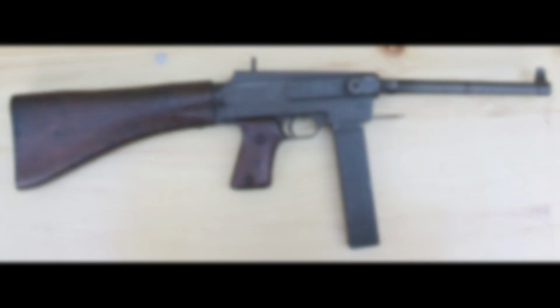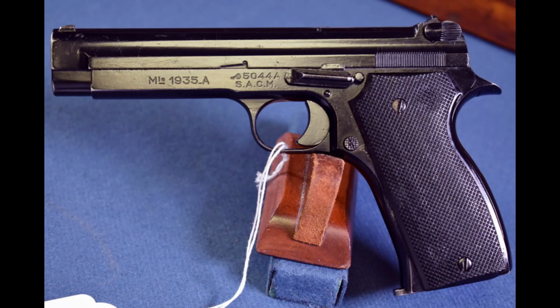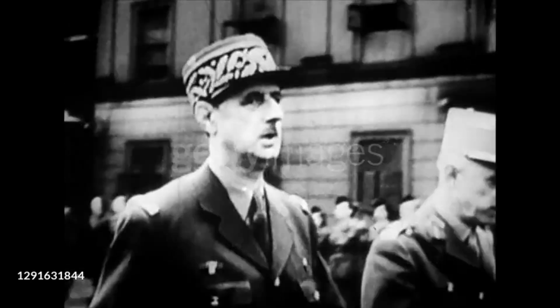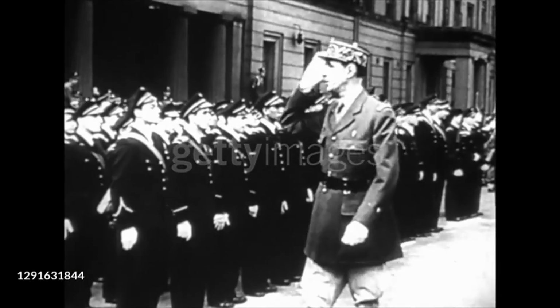For close quarters, France had limited submachine gun distribution, but some troops used the MAS-38 SMG. The Model 1935 pistol was the standard sidearm. After the fall of France in 1940, Free French forces adopted British and American arms in large numbers.